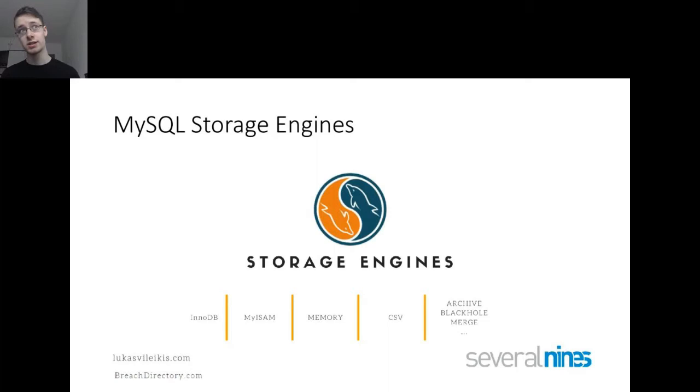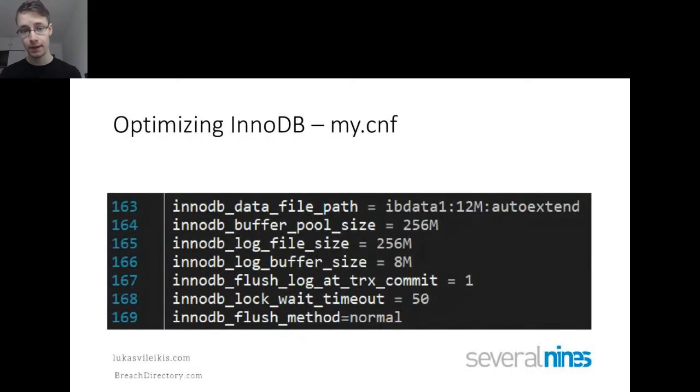Merge storage engine, it's usually a collection of tables running the MyISAM storage engine, and it basically allows you to merge a couple of tables into one. And you also have an example storage engine that can be used as an example of how to build storage engines in MySQL.